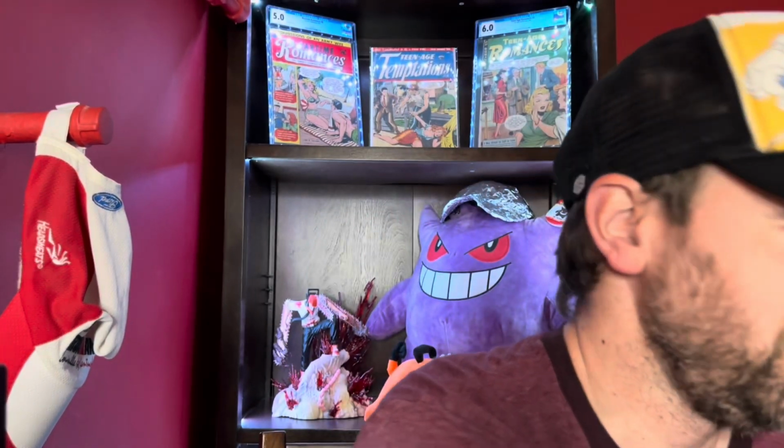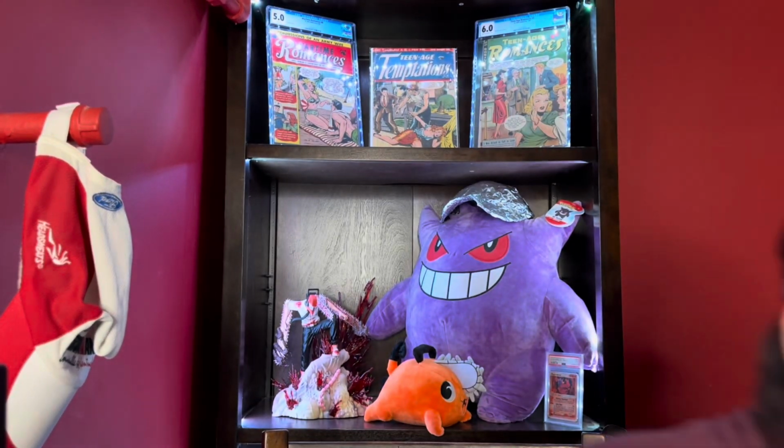Let's see. All right, so now for the pickups. Some pretty cool stuff picked up this last week. We've got 4 raws and 1 graded book. We'll start with this one right here.